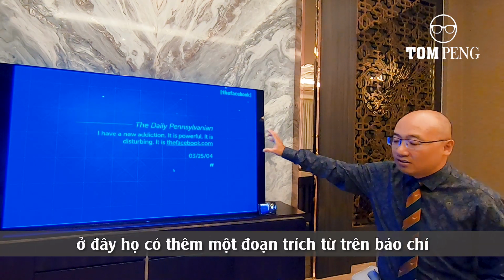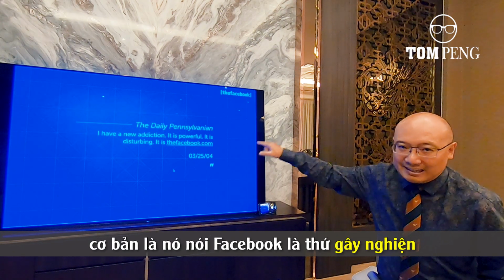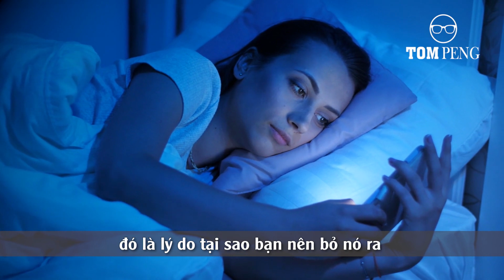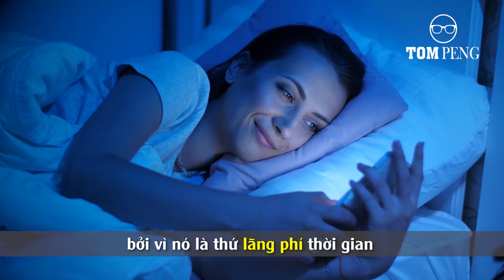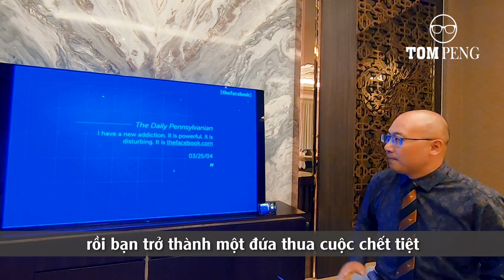And here they have another quotation from a newspaper. Basically says Facebook is addictive. And it is. Facebook is addictive. That's why you should get off it. Because it's a time waster. It will waste all of your time and you become a fucking loser.